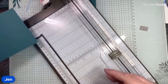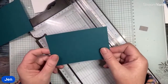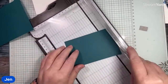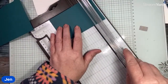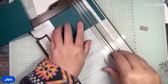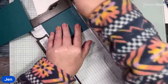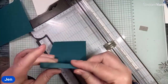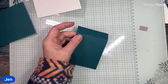Okay, so then we come on over with our other card base, which again is 5 1/8 by 3 1/4, and we're going to score that at 3 3/4. So 3 3/4. Okay, and 4 3/4. So 3 3/4 and 4 3/4. And again, we're just going to turn those just like that. Okay, so we're done with our scoring tool.